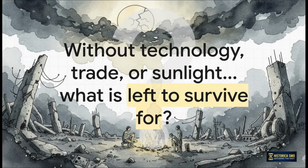And that leaves us with the final, pretty sobering question. Surviving the initial blast is really just step one. The real grinding challenge would be enduring the broken world that comes after. It forces you to ask, in a world plunged back into darkness, without technology or trade, what is truly left to survive for? And it really underscores why we have to make sure these weapons are never, ever used.